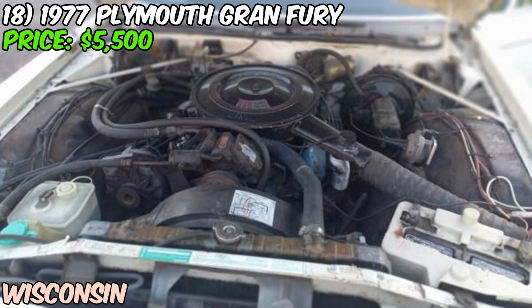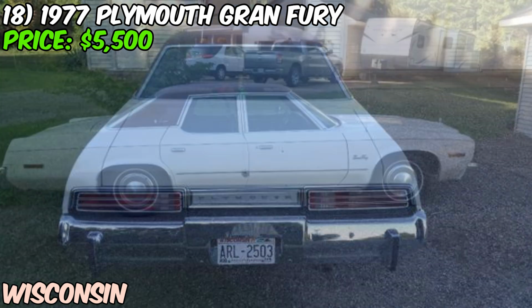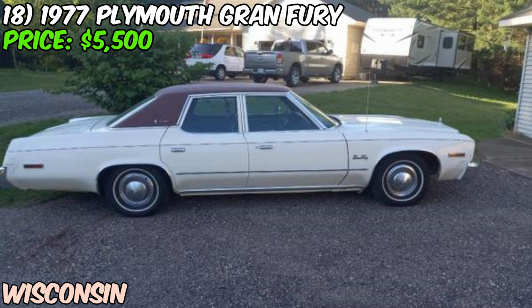Under the hood, you'll find a classic 8-cylinder engine that's ready to rumble. Paired with an automatic transmission and rear-wheel drive, this Grand Fury is a real throwback to the glory days of American automaking. And with only 52,500 miles on the odometer, it's clear that this car has been well cared for over the years.